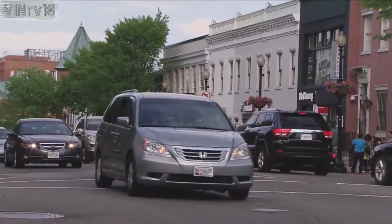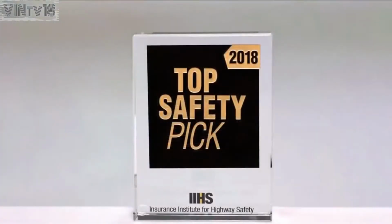If you're in the market for a new minivan, I recommend you choose an IIHS Top Safety Pick. Both the Chrysler Pacifica and Honda Odyssey earned the 2018 IIHS Top Safety Pick Award.